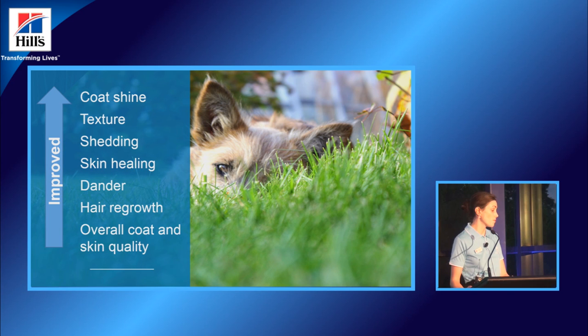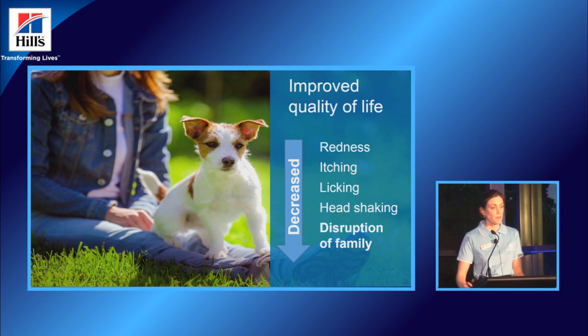Vets really thought that there was an overall improvement in the coat and skin quality. There was reduced dander, and the skin and the coat was a lot shinier and the texture a lot improved. And pet owners also saw a lot of improvement. There was reduced redness, itching, licking, and overall improved quality of life.